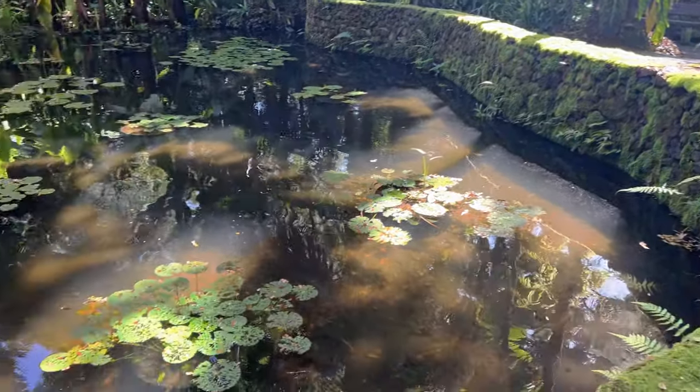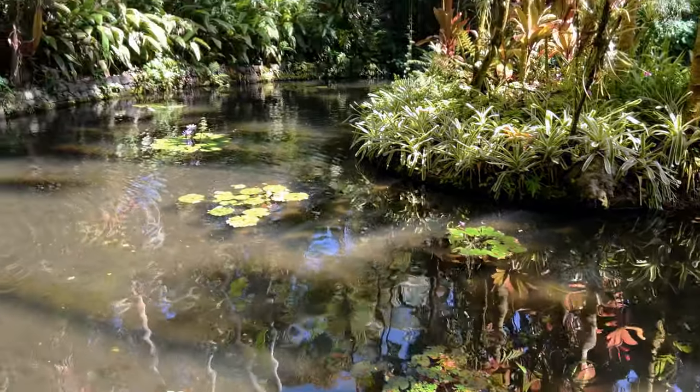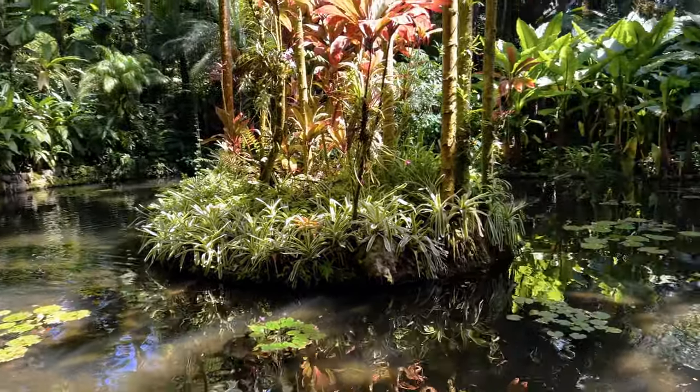I try not to shoot too many man-made structures, but this little reflection pond with all of the plants and the colors around was just too nice to pass up.